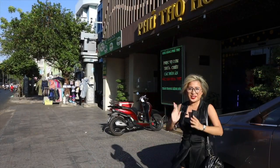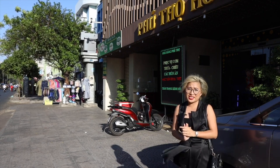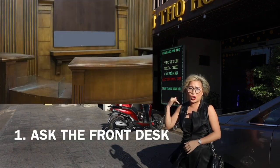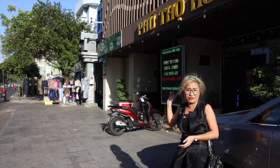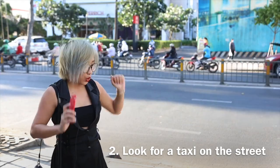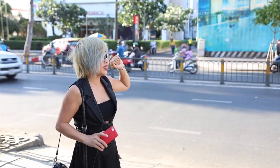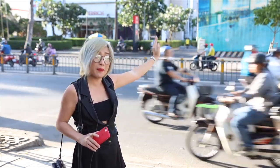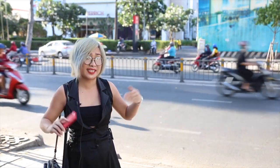There are two ways to get a taxi in Saigon. If you are at your hotel, you can ask the front desk to help you. They can call for a taxi, or there might be a taxi waiting for you in front of the hotel. If you are not at your hotel, you can look for a taxi on the street. You will be standing on the sidewalk next to the street and stick your hand out, waving up and down. If a passing taxi has no passenger, they will pull over for you and you can get in.